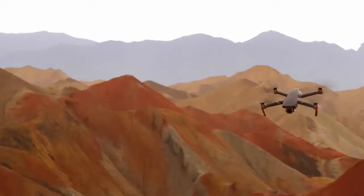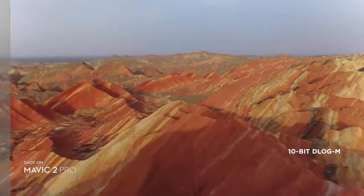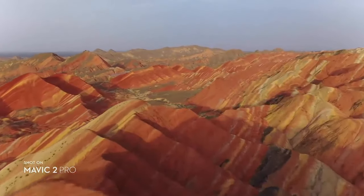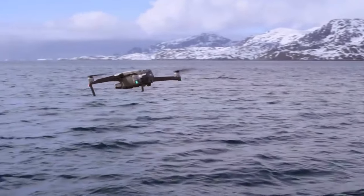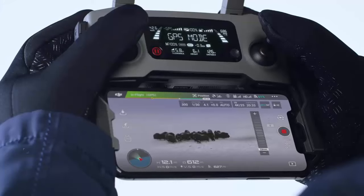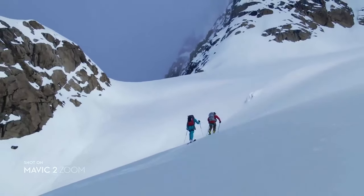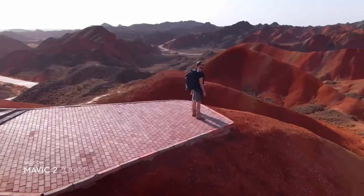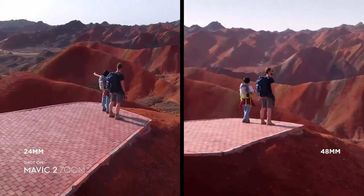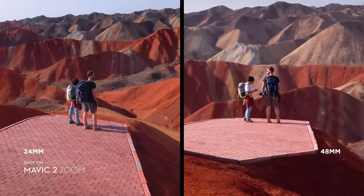Mavic 2 Pro supports a 10-bit D-Log M color profile that yields higher dynamic range for more flexibility in the grading room. Mavic 2 Zoom is all about dynamic perspective. With a 2x optical zoom lens, it offers greater safety, efficiency, and more creative opportunities. The 48mm focal length compresses your perspective, enhancing the parallax effect for a classic cinematic look.